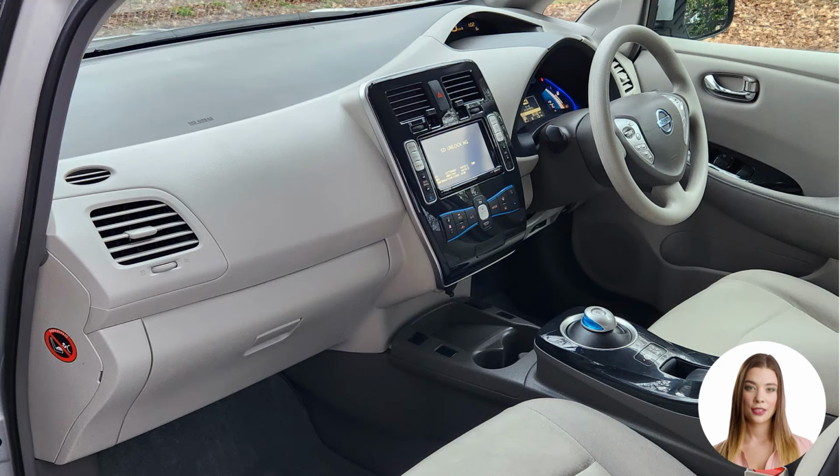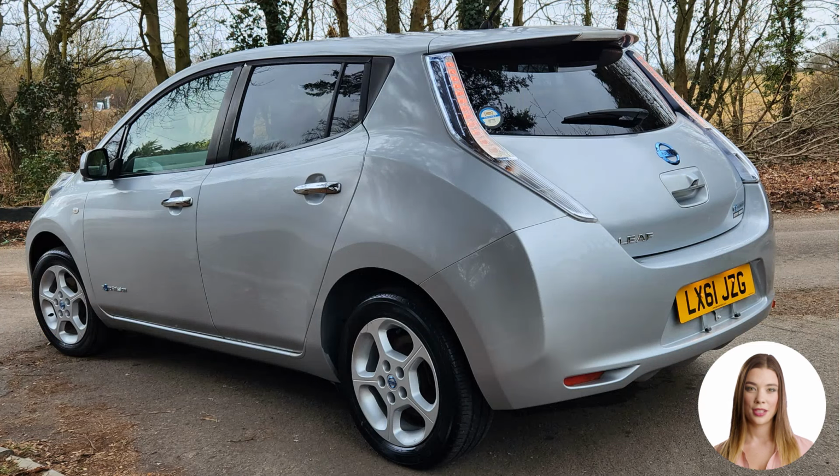The interior of the car is very clean. It has never been smoked in and is free from pets. It has lots of factory-fitted extras such as cruise control, automatic climate control, etc. The Leaf is HPI clear, with no accidents, and has had only one owner from new.